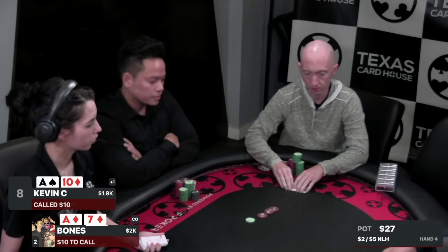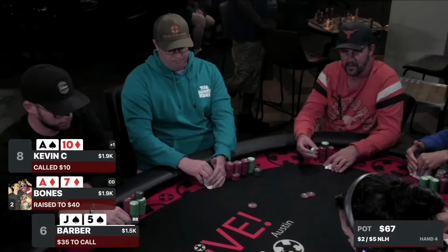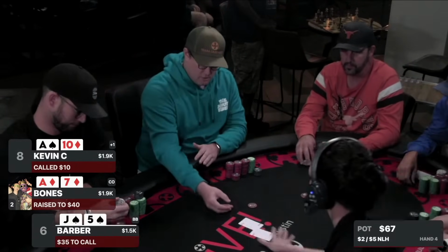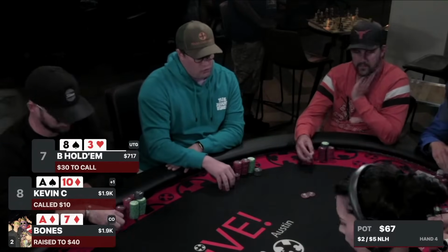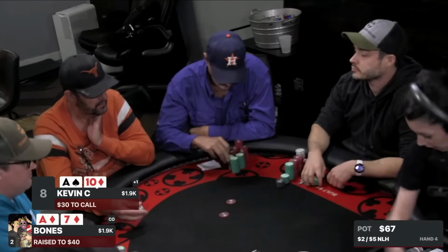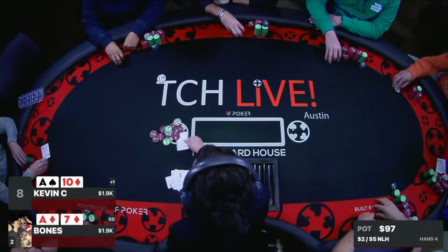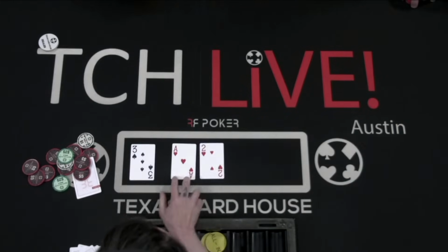Bones waking up with the suited ace. Going to go the aggressive route. 5, fold. There's your standard 4X here. 6, folding over the limp, sure. 7, fold. 8, call. Kevin going the limp-call route. Ace 10 offsuit, that's one that I personally don't even play from early position usually.